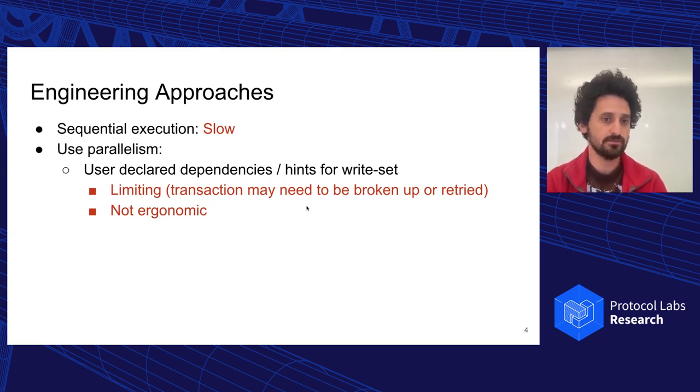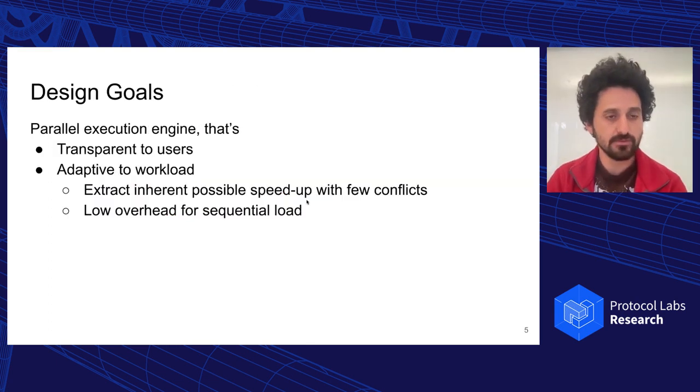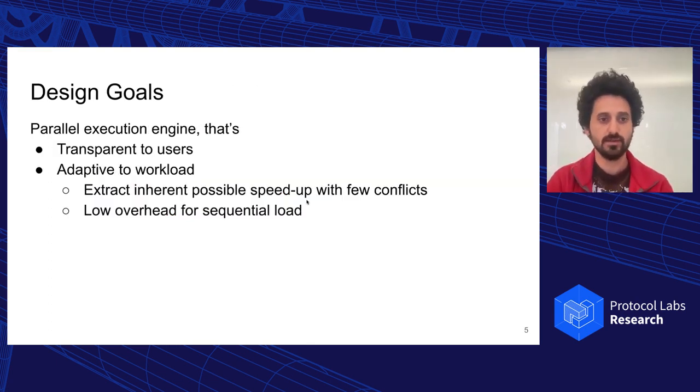The other approach is to try to use parallelism. However, most of the time, they require users to specify and give some extra information alongside the transactions, such as declaring the dependencies or giving some hints of what the write sets are. So of course, this is not ergonomic from the users' point of view, but it's also very limiting and not the best experience.